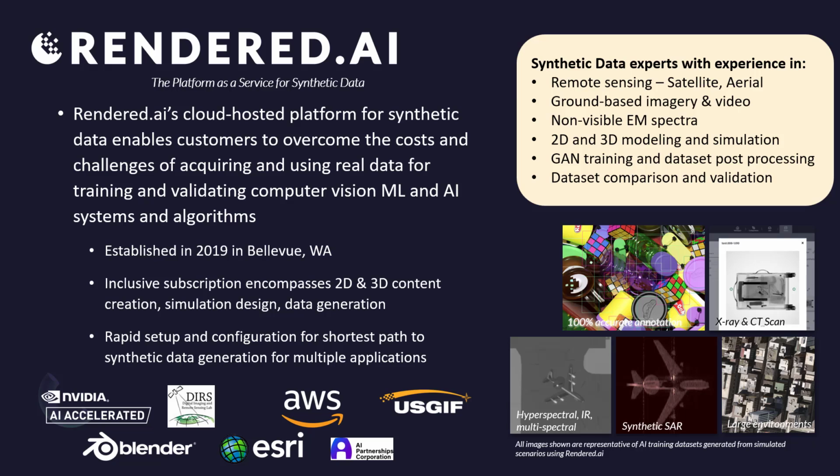help you. And then what we see is customers come to us because we tend to be the fastest path to setup and configuration for synthetic data generation for a wide variety of applications, including some of the applications shown on the right. Customers work with Rendered to produce fully labeled computer vision data in a variety of spaces, including both visible and non-visible spectra. And you can see we have experience with remote sensing, toys and bins, X-ray, and many other sensor domains and problem sets.